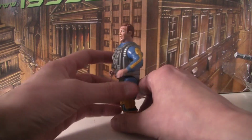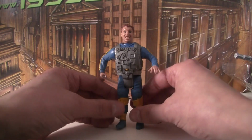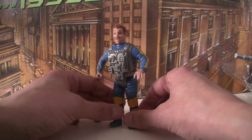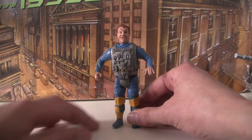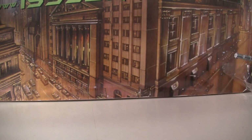In decent nick. It's missing obviously the ghost that came with it, and I think there's a little thing that went on the back. But I've got quite a few Real Ghostbusters figures now, and that was one of the ones I needed to get. A couple of quid, I thought that was worth it.